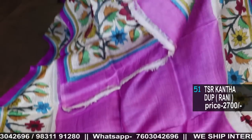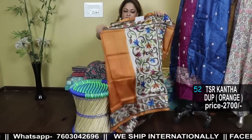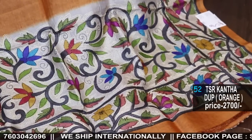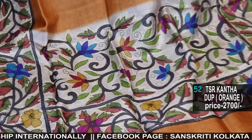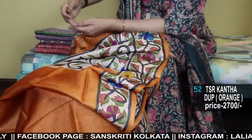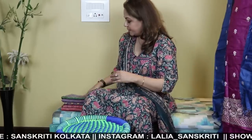This is the tussar dupatta. So these are the variety that we have. I couldn't show all, of course. We have many more in the showroom, so you can come and visit the branches. These are a few of the options of kantha dupattas and stoles that I showed you. More episodes I do regularly, and we have more stocks in the showroom as well. Another lovely orangish rust, and see the work. Pure tussar, nokshi kantha with paint dupatta.